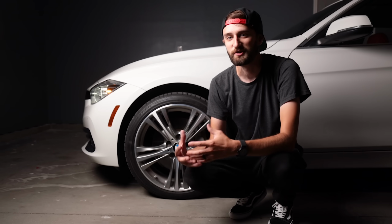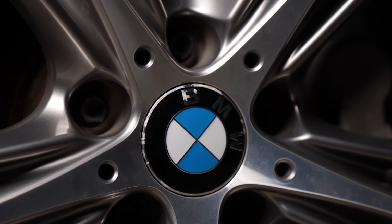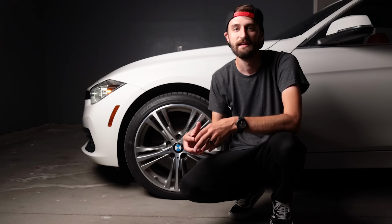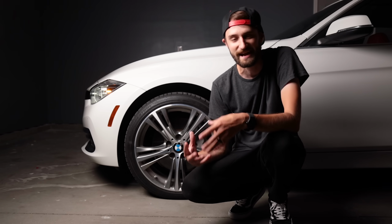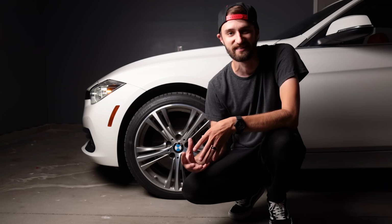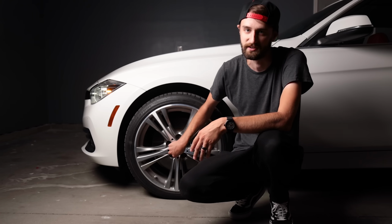Now, speaking of corrosion, we can't overlook the center caps, which are already corroding, which is a problem with all BMW center caps. No matter what car, no matter what year, they all start to get corrosion around the outside. And the irony is that when you buy the cheap, knockoff ones from eBay, they actually last a lot longer than the real BMW ones. So I think that BMW needs to go to some of these factories in China that are ripping off their design and take notes on how to make some longer lasting center caps.